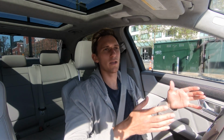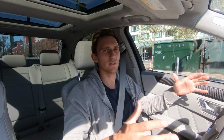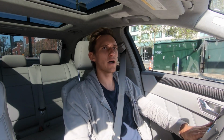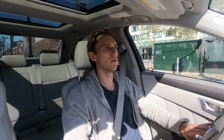In terms of the way that the car feels mid-corner, the E39 M5 feels a little bit more compact and a little bit more tossable than this car does. But this car feels more stable and more precise and offers more feedback.